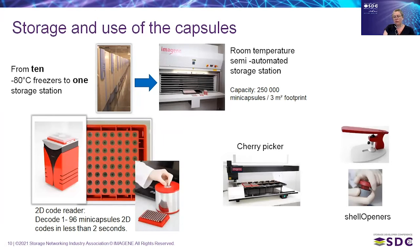So once it's encapsulated, the capsule can be stored and used in the different facilities. We can store them in a semi-automated storage station, completely at room temperature, with a high capacity of 250,000 mini capsules in a 3-meter square footprint. It's the equivalent of 10 to 80 freezers. We also developed the readers and the cherry pickers and the shell openers to be able to have a really easy usage of the capsule in the facilities.